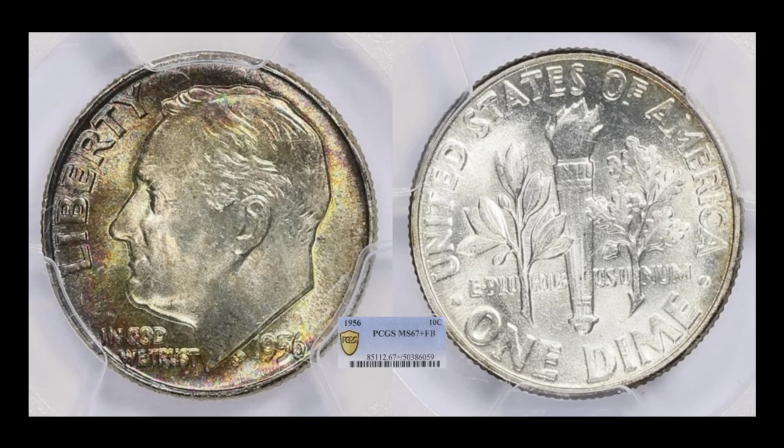Here's another one that gets a little bit extra credit for its toning. This is a 1956 Rosie here. This one grades 67 plus full bands. Pretty nice, attractive piece. Roosevelt dimes. Now, the conversation is, are there more people paying attention to these now because all of the other graded high-end coins are expensive? Or is it the news of the redesign for 2026?